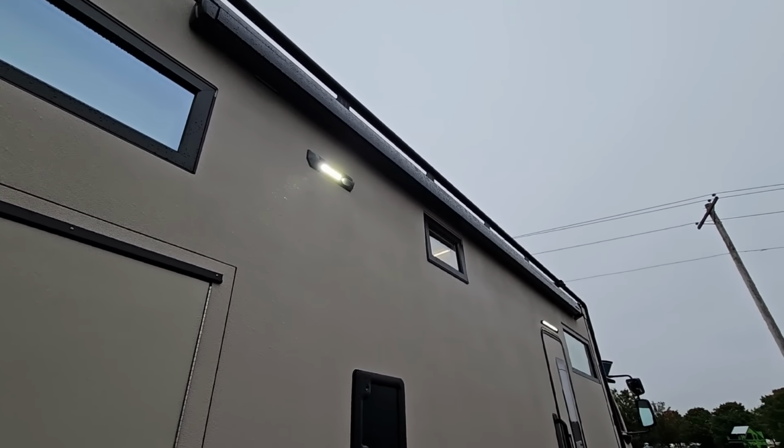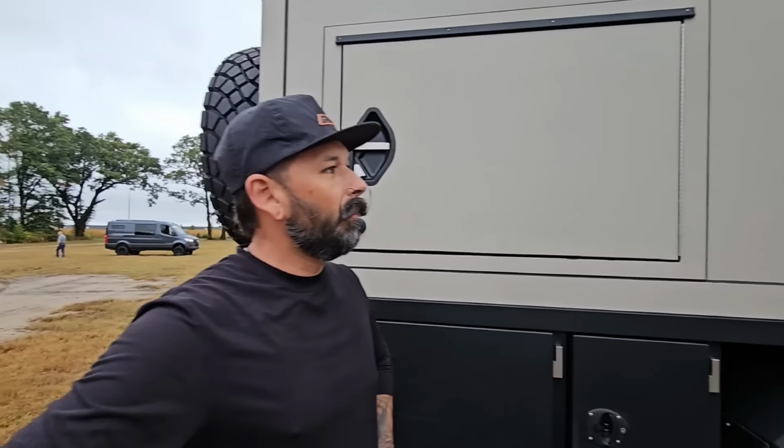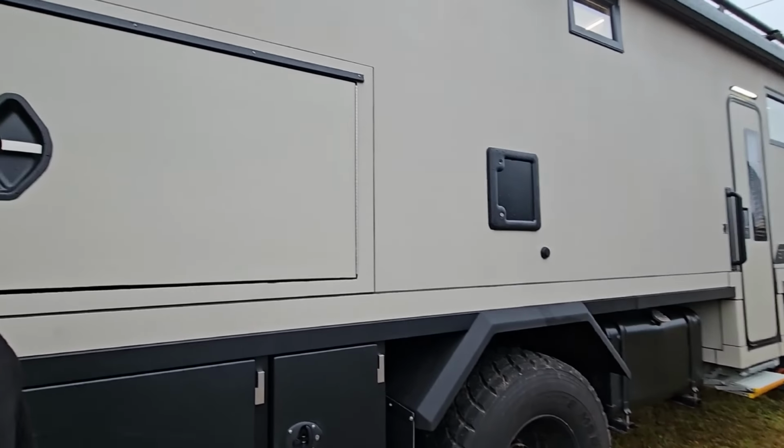Legless awning up here. Yeah. All LED, huge lighting. Gerard awning. Man, this thing has LED lighting everywhere all the way around, so that when you pull up to camp, you can light up everywhere you're at if it's at night. This is something else, man.